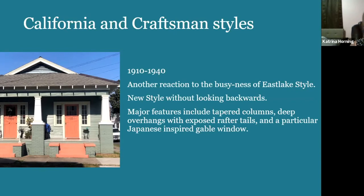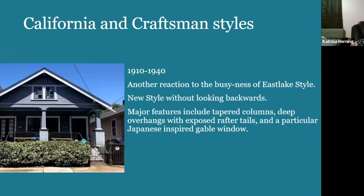It's very, very simple. I added this picture here because I think the doors are really interesting. Normally, a double shotgun would have 2 doors and 2 windows, but this one has 2 doors because of the side lights. And I just think that's kind of neat. Then this one here is another Craftsman style. We have the tapered columns. Then we have this window that would be referred to as a Japanese style window. This style, by the way, was developed by Charles and Henry Greene in Pasadena, California, and then it spread out all over the United States. At this time, Hollywood's starting up and people are really looking to the West for new things.